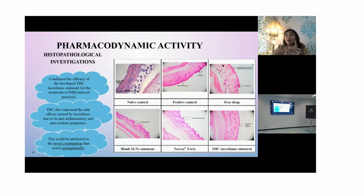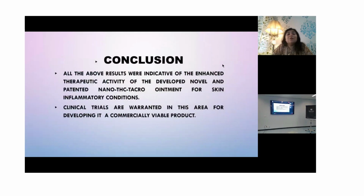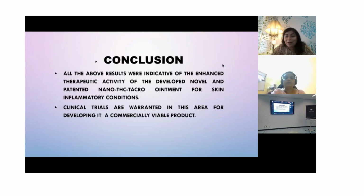So this is a proof of the synergism which we had developed here with lipidic nanoparticles of curcumin added into the tacrolimus ointment. So the conclusion is that all the studies which we conducted were very clearly indicative of the enhanced therapeutic efficacy of the developed novel and patented product for skin inflammatory conditions. And definitely we are working on the clinical trials which are warranted in this area so that we can make it a commercially viable product.